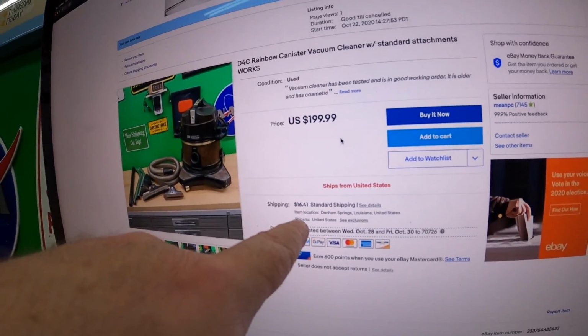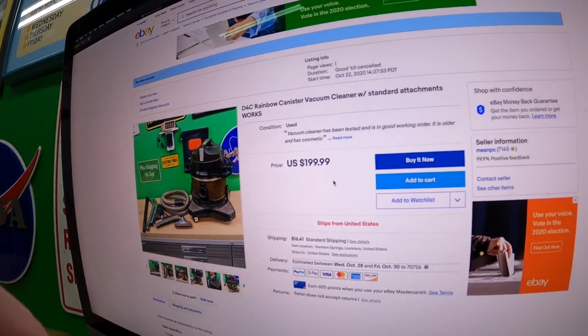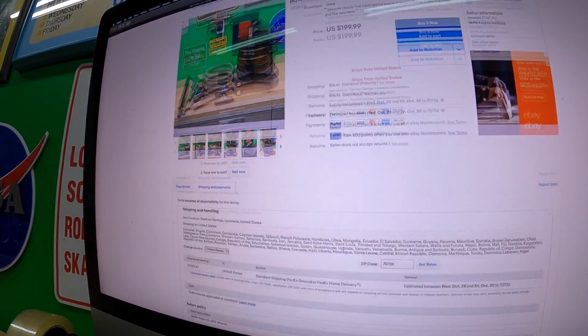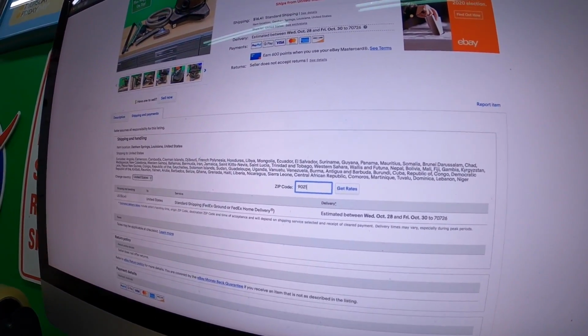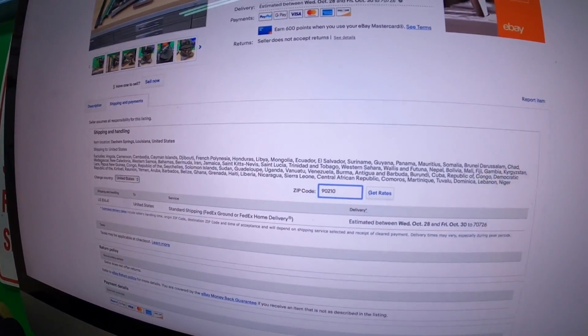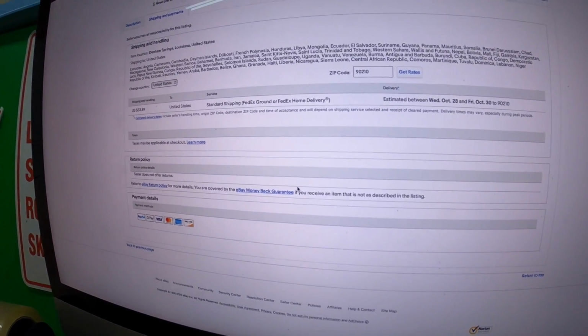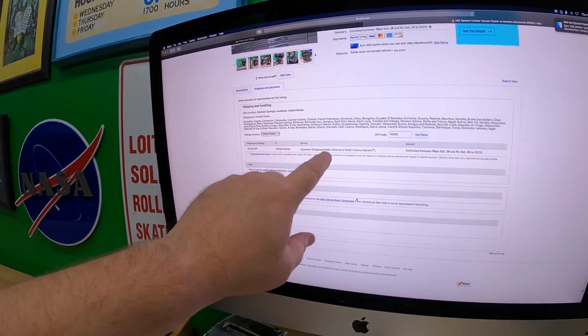Look, it's shipped to Denham Springs for $16.41. That's where I live. Of course, it depends on where you live. Let's see. If we lived in Beverly Hills, 90210. I always use that because I remember it from the show. If we lived in Beverly Hills, it would be $33.89, which is not bad. I noticed a lot of people are charging like $80 to ship one of these or something.